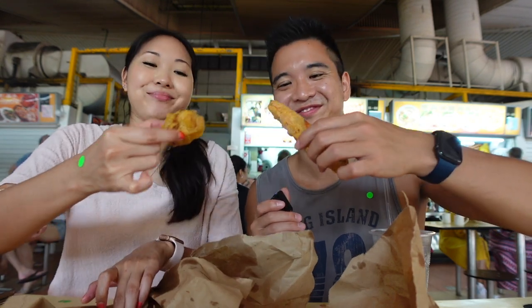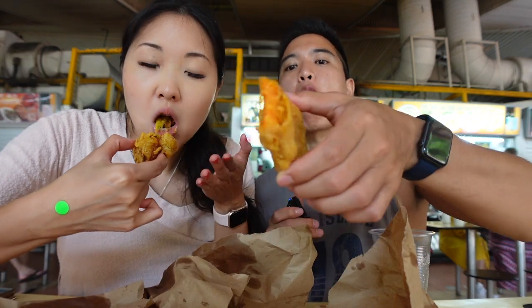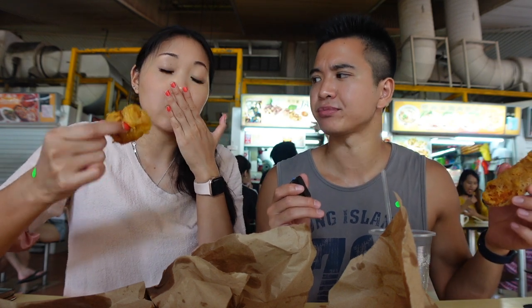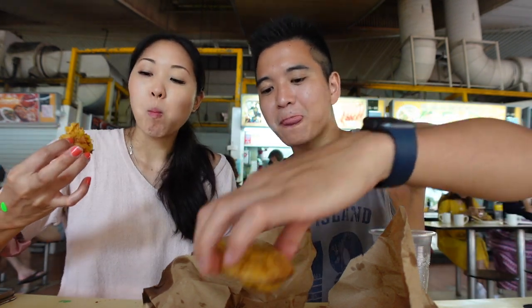Time to try the sweet potato. And I will try the jackfruit. Cheers. So crunchy. Oh, it's pretty good. The jackfruit is amazing. Sweet potato also very good, actually. Wow. I didn't think that the store would be so good. It's just fried stuff, but it's really nice. I'm allergic to jackfruit, that's why I'm not taking the jackfruit.